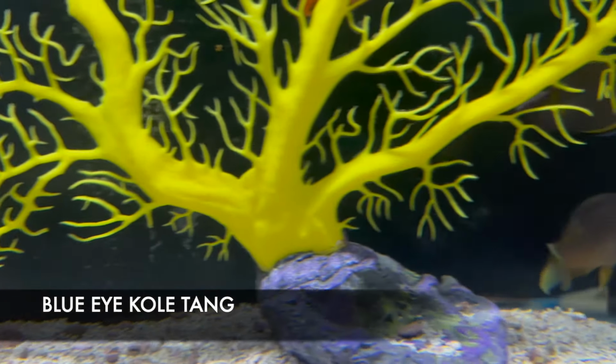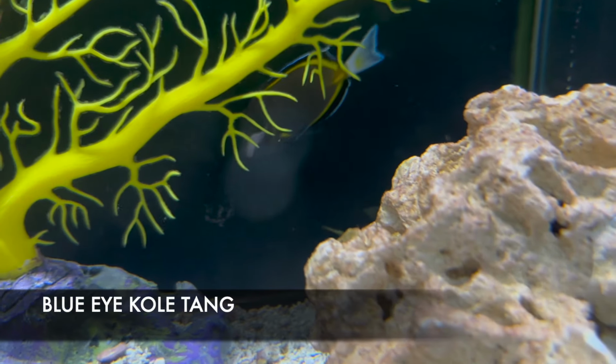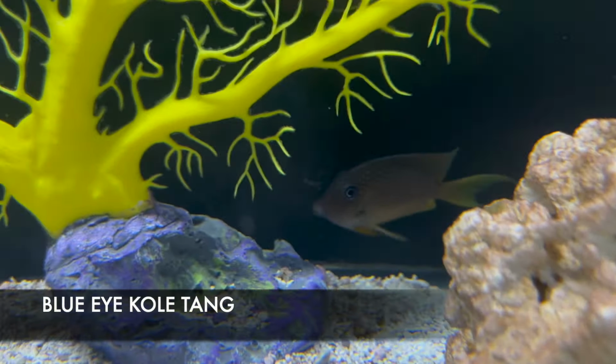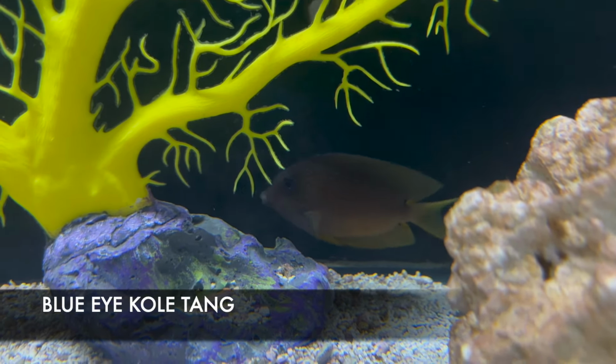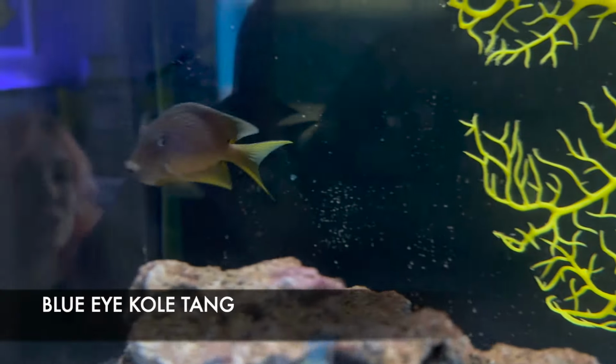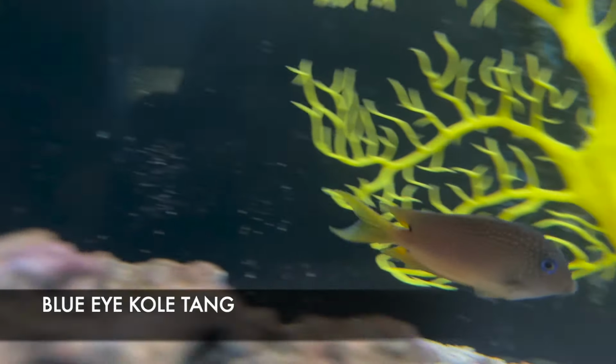This is the blue-eyed bristletooth tang. This guy just came in, and he came in looking beautiful. These guys only get about 8 inches and are reef safe. They are very chill temperament, beautiful fish to add to any aquarium.